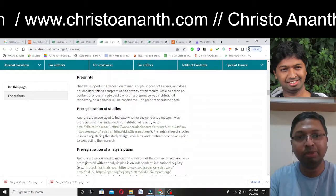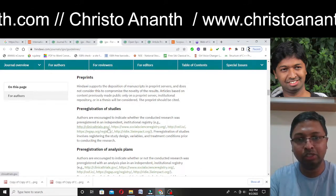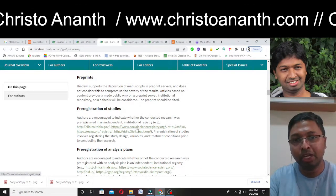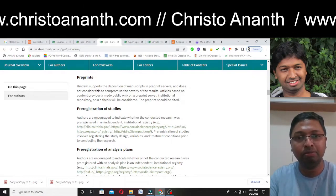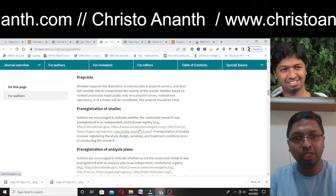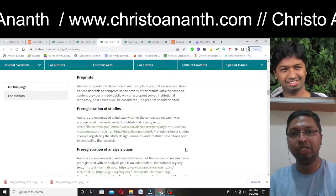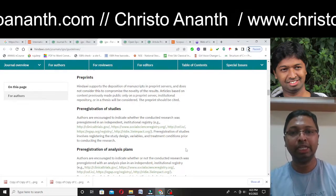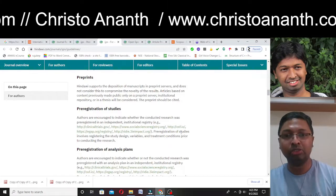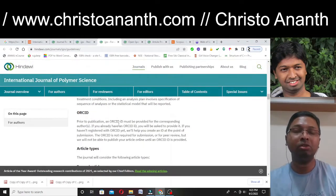Okay, so it has to be pre-registered with the studies as well, for example, clinicaltrials.gov, socialscienceregistry.org. They have given some links as well. Generally the authors are encouraged to indicate whether the conducted research has been pre-registered in an independent institutional registry as well. So make sure that you include your ORCID ID.